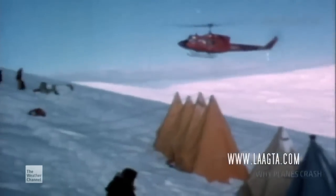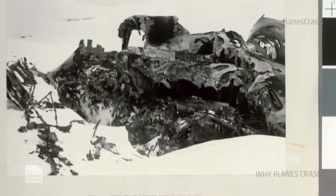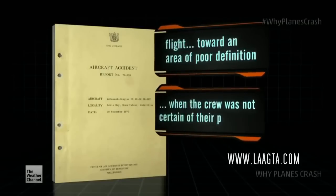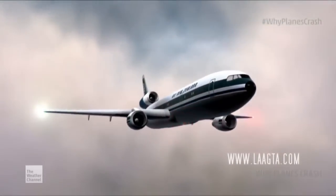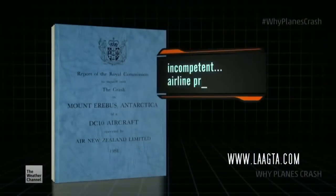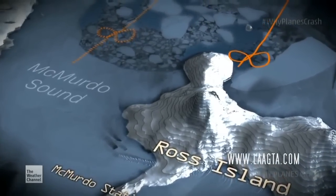In June 1980, the Office of Air Accidents releases its findings, known as the Chippendale Report. It cites pilot error for flying at low level in an area of poor visibility when the crew was uncertain of their position. But in April 1981, a parliamentary investigation known as the Mann Report absolves pilots from any blame. Instead, Justice Peter Mann faults incompetent airline procedures, which change flight coordinates without warning.